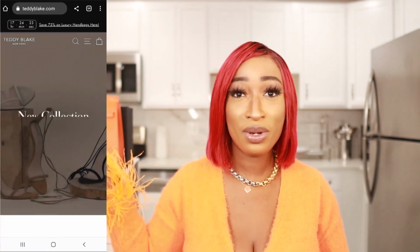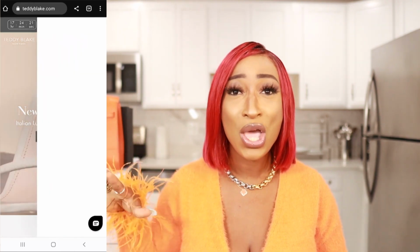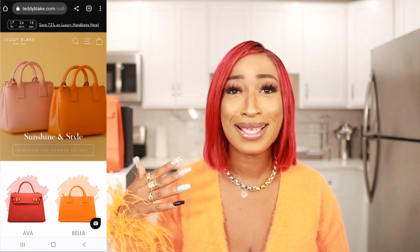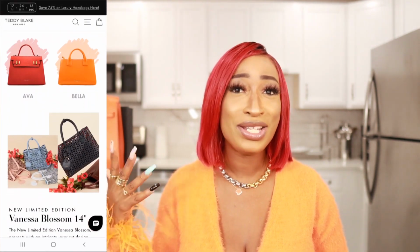They've come up with these luxurious handbags at an affordable price, and the bags are of high quality, just like the ones we know out there, like the high-end designer handbags. They're also made of the same fine, beautiful leather material. I'm going to pop the information right here as well, so you can see all the beautiful, gorgeous styles and designs that they do have.